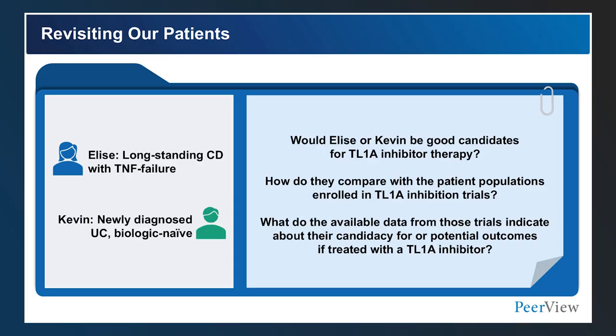Yeah, of course, it's always hard to look into the future. But as Bruce showed us, speaking about Elise, there's data that this works in both naive and experienced patients, which is really important because not many of our existing drugs have that. So that's clearly a benefit, so Elise potentially could garner benefit as a second or now third line, or at least a second class of exposure. And then Bruce also showed that the drug works particularly well, as most of our agents do, in the biologic or advanced therapy naive patient. So both could clearly be good patients to potentially receive a TL1A inhibitor.